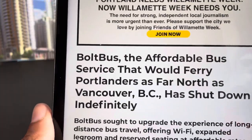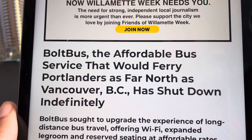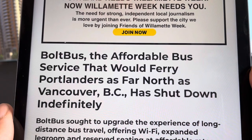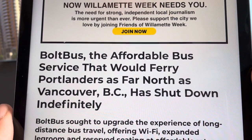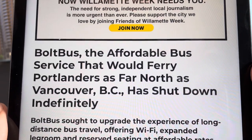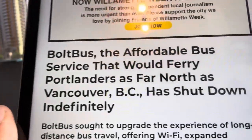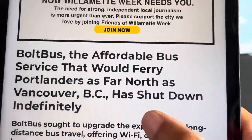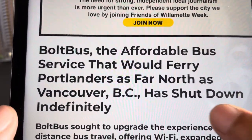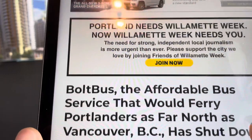Well, as you see right here, it says Boat Bus, affordable bus service that would ferry, what does it say? Service the Wood Ferry Portlands as far north as Vancouver has shut down indefinitely. Now they're talking about over there on the West Coast, but as you see, Boat Bus shut down indefinitely. So that's not just over there in Vancouver on the West Coast, but they shut down altogether.